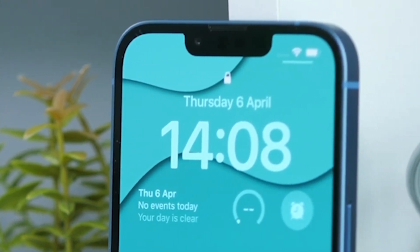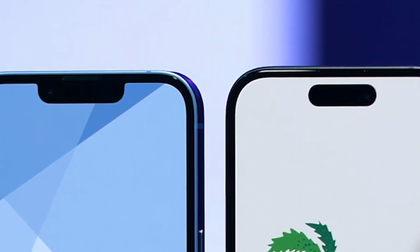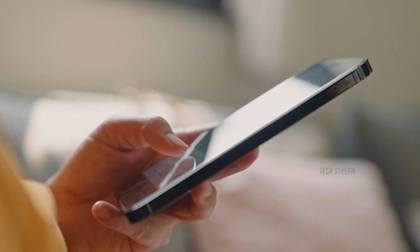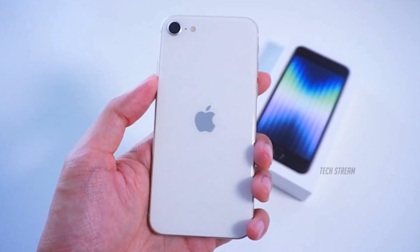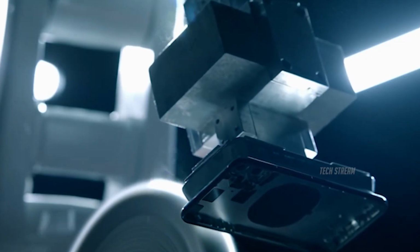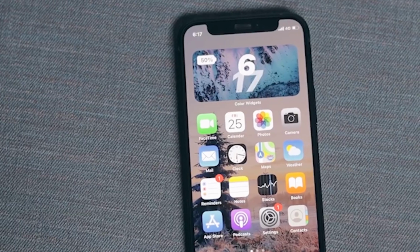First up, design. Apple has finally ditched the outdated iPhone 8 style SE design and gone all in on a modern, full-screen look. The iPhone 16e now features a 6.1-inch OLED display, taking inspiration from the iPhone 14. That means thinner bezels, Face ID instead of Touch ID, and a more premium aesthetic overall.